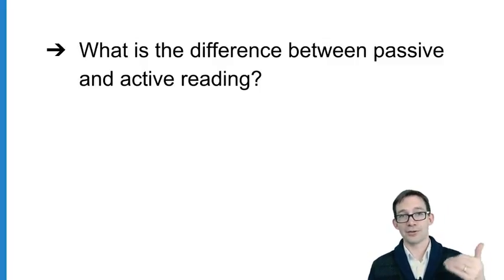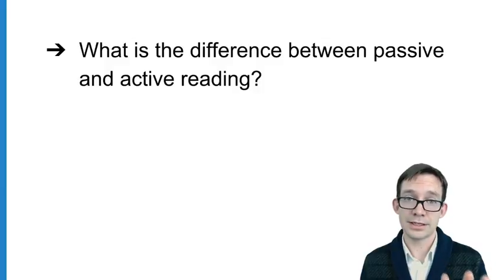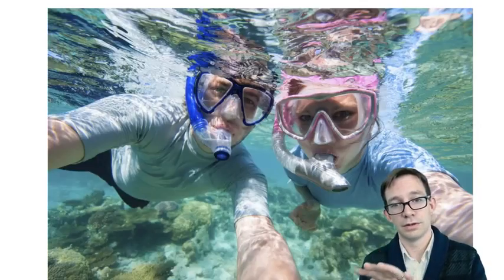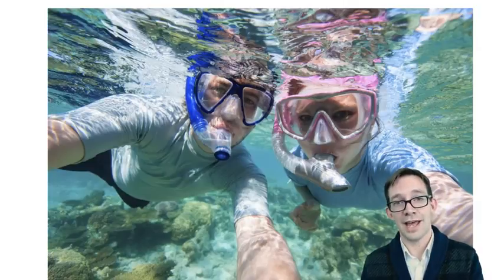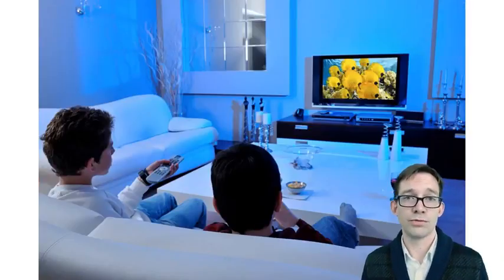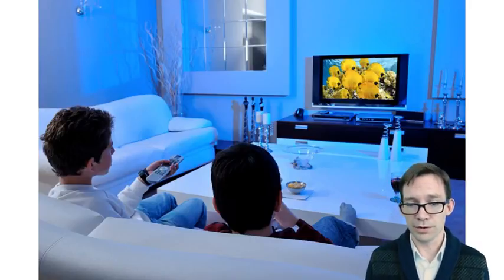But what is the difference between passive and active? Let me compare, because last week we were doing comparison contrast. So passive and active reading, the difference between them is similar to the difference between watching a documentary on TV about fish in the ocean, which is fine, it's great. That's passive reading. And snorkeling in the ocean with fish, that's active reading, okay? As we said, reading is good, but in order to really improve your skills, you have to go beyond this. Passive reading basically means you have a book and you're getting the information, but it requires very little effort on your part. So there's not a lot of thought going on while you're reading it.